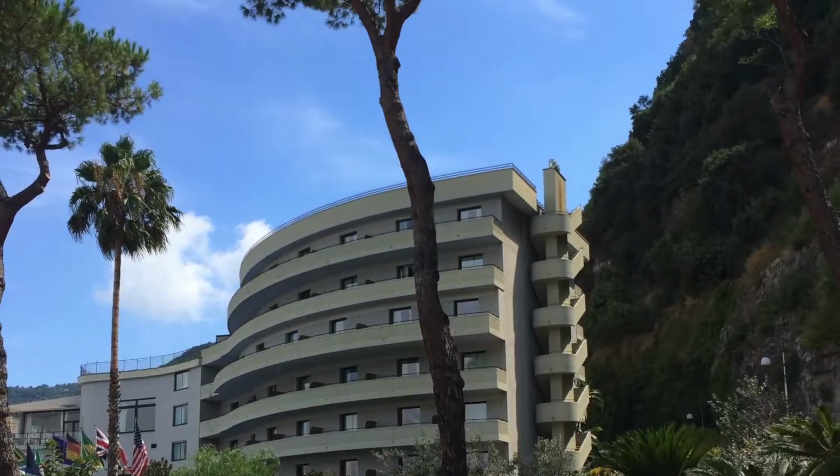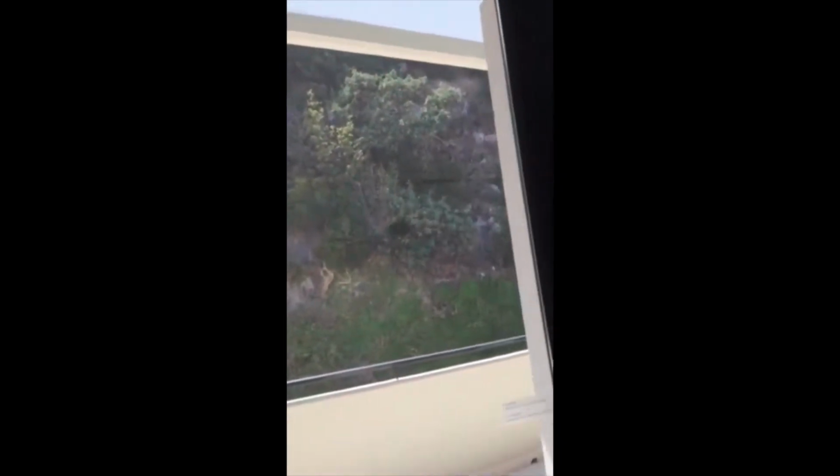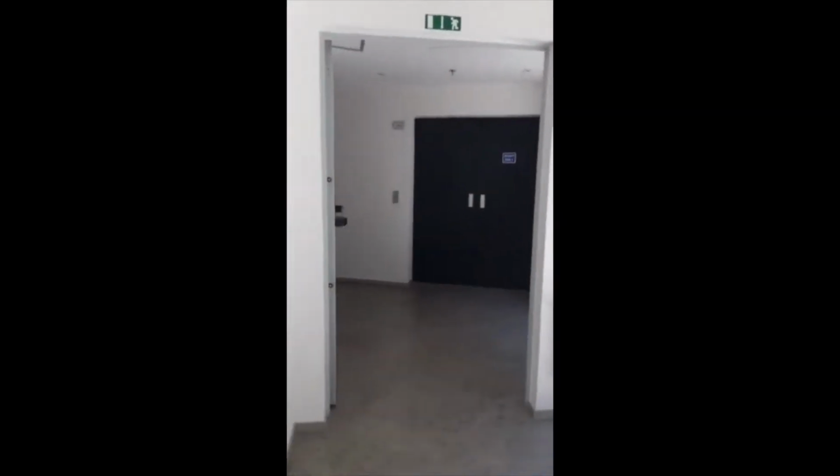So this is a beautiful hotel. Sorrento is a town that's set way up high on a hill, and this is a really nice room for Europe. My sister took this video. She's the one who got to go there, and I'm going soon, so she wanted to video it for me.